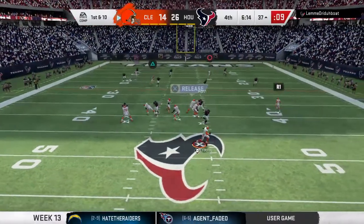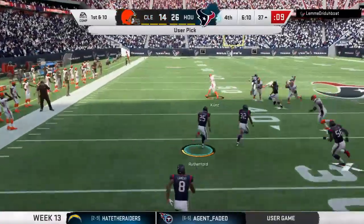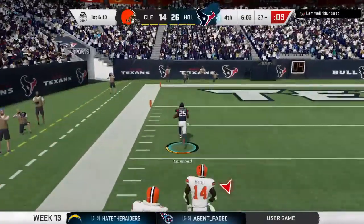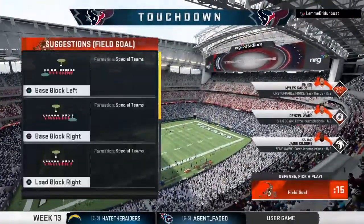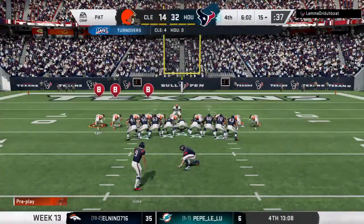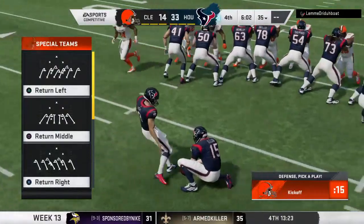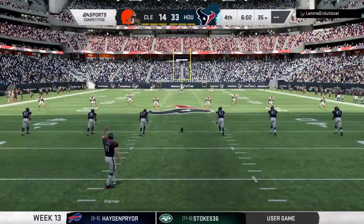Out of the gun, it's Young. Escaping the pressure right. And he's going to be intercepted a 3rd time. Picked off at the 25. And he's into the clear. The 20. And they will score a pick 6 for the Texans TD. No going for 2. They'll kick the point after. And that one makes this a 19-point game. Next to score, Texans 33, Browns 14.